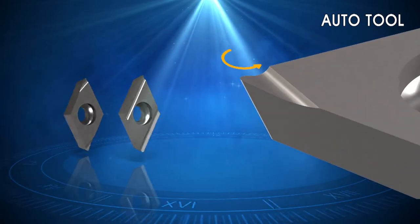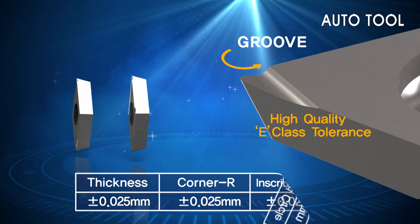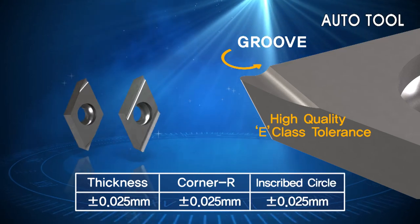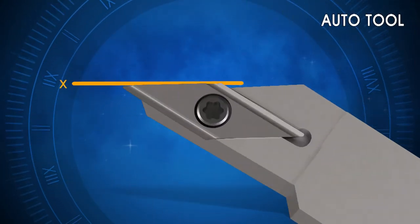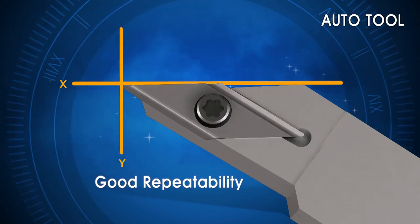Grooving chip breakers, KF and KM, hold a tight E-class tolerance level for precision. And KORLOY's precise edge position and insert height uniformly mount to a standard holder to increase productivity.